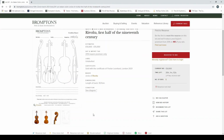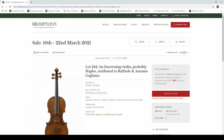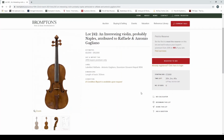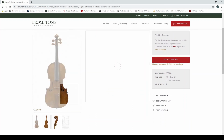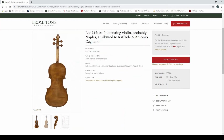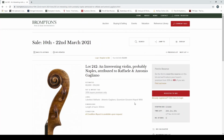Okay, that's had a lot of work done to it, hasn't it? That is a lot of work. An interesting violin, probably Naples, attributed to Raffaele Antonio Gagliano. Ooh, a Gagliano. Possibly, probably. Length of back 351. Condition report available upon request. Interesting.